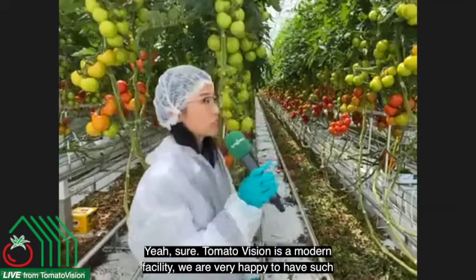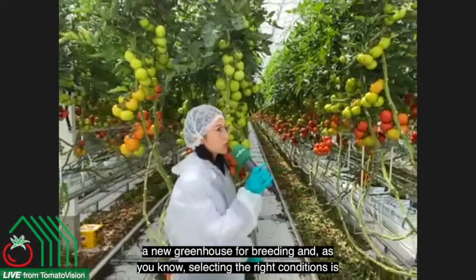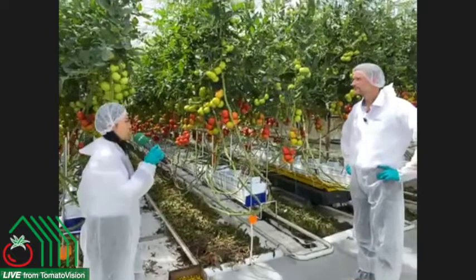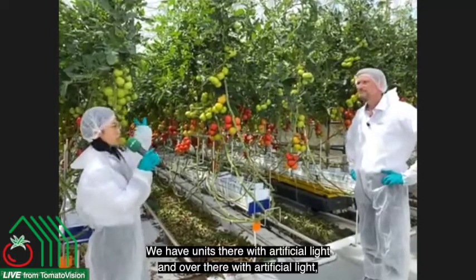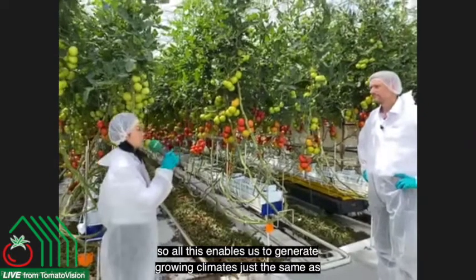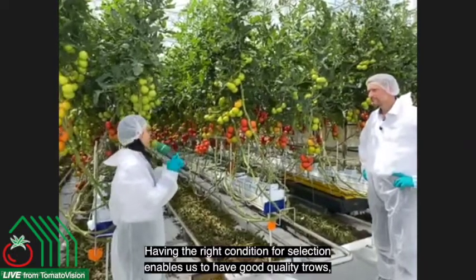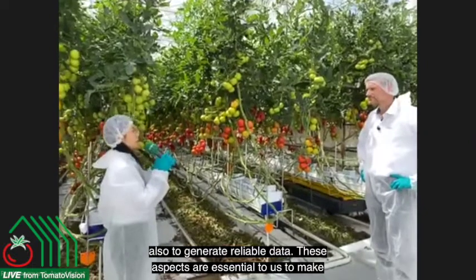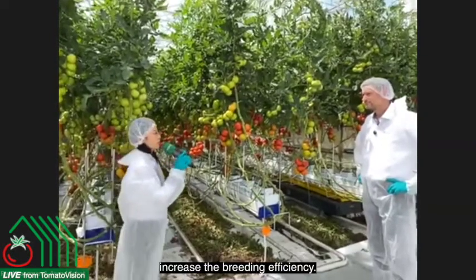Yeah, sure. TomatoVision is a modern facility. We're very happy to have such a new greenhouse for breeding. And as you know, selecting the right condition is very important for us. This greenhouse is made exactly for the conditions we need. It can apply specific climates for different segments. We have units without artificial light and with artificial light. So all this enables us to generate growing climates just the same as commercial growers, representative of the global active greenhouse market. Having the right condition for selection enables us to have good quality trials, also to generate reliable data. These aspects are very essential to us to make the right selection. Therefore, cycle after cycle, gradually it will increase the breeding efficiency.